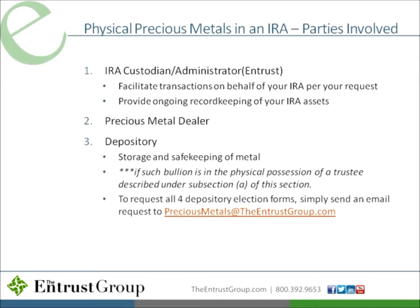So just as a quick snapshot, and we'll get into details of these different parties here shortly, you'll have the IRA custodian or administrator that oversees the record keeping on the assets of the IRA. You'll have your precious metal dealer from whom you're buying or selling your product. Then you'll have your depository, which plays the vault and safekeeping role for the assets.